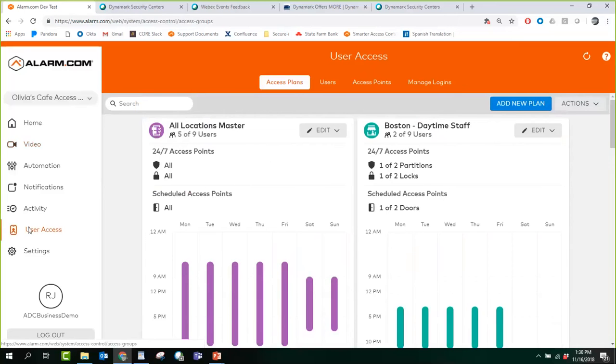The customer user interface is very simple for them to use. We all have customers that call us often that need assistance, and this is really designed to reduce those calls to you and to really empower the customer to use their system so they don't have to rely on you to add and remove those user codes.